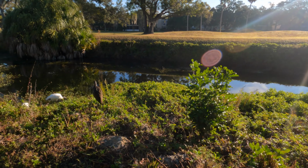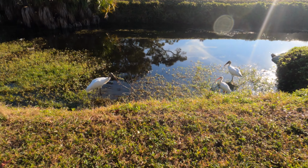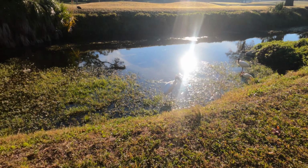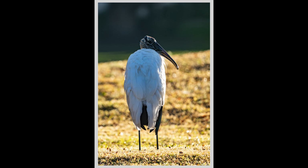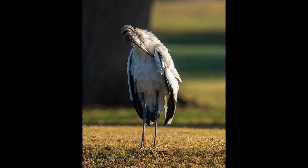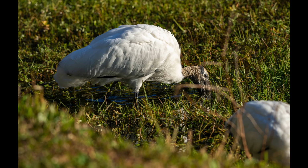Alright, these wood storks are totally comfortable with me. I'm gonna walk with the GoPro. Try not to disturb them, but play like I'm walking by and show you how close they are. This is fun for a birder. Maybe 10 feet. Never had that happen before.